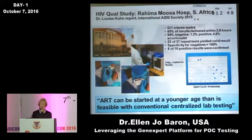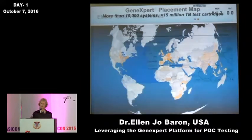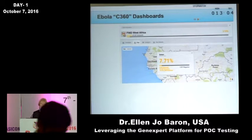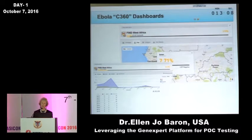So here's a map of where all the GeneXperts are. There's more than 10,000 of them in the world now. More than actually 19 million TB tests have been run. And we think that just like the Ebola test, with the dashboards, you can see where they were run, and you can monitor performance of the Ebola test.